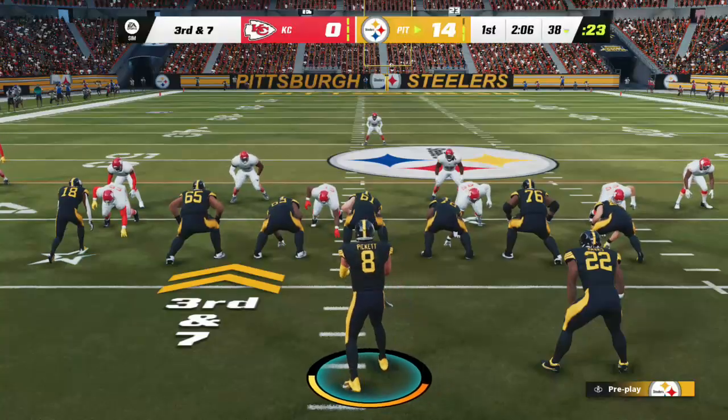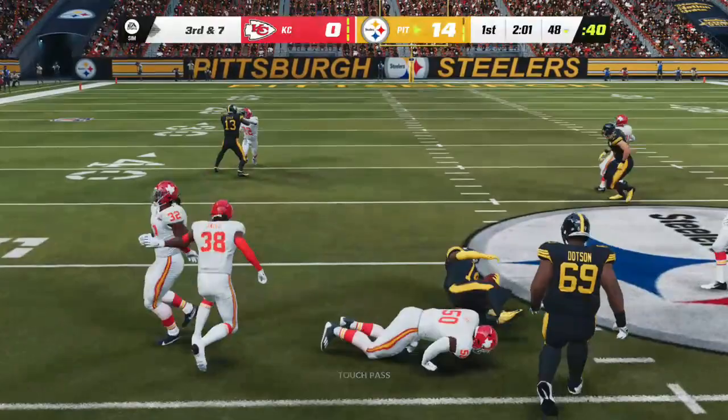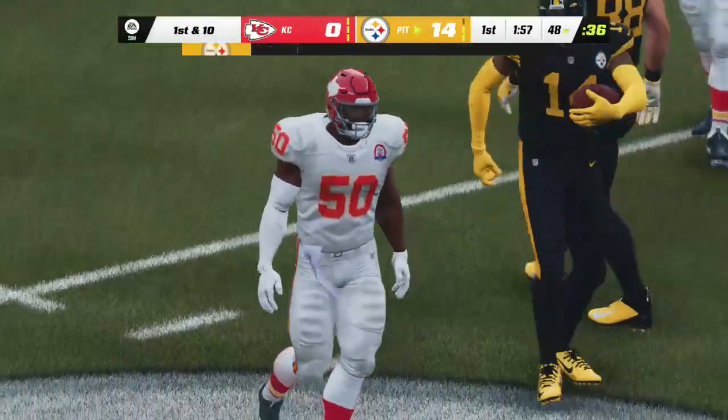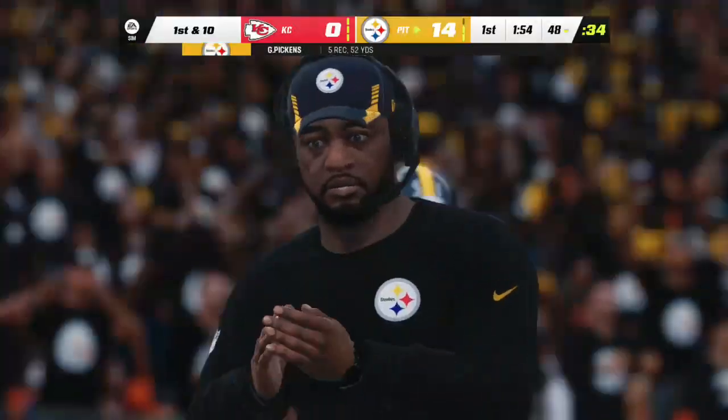That nearly was one right there. Looked over at the sideline immediately after the drop and just saw the dejection. They felt it. They thought he had it. Unfortunately, couldn't come up with it. Already, he's top 50 receiving yards in this first quarter, and he's got a 1st down.